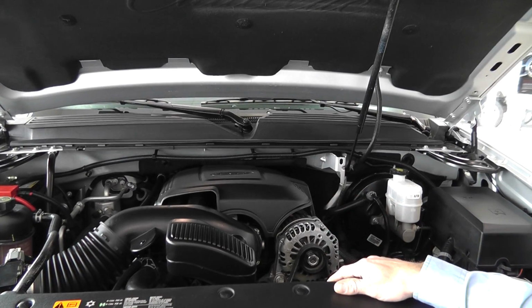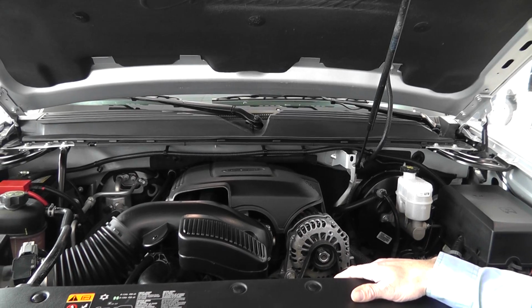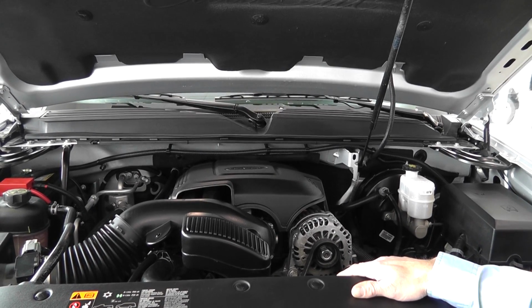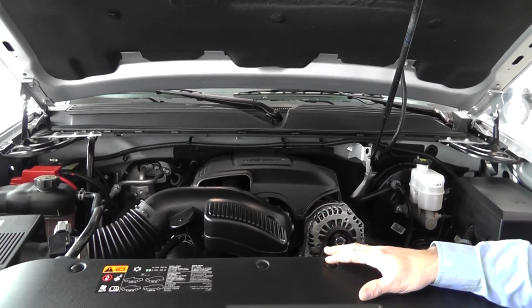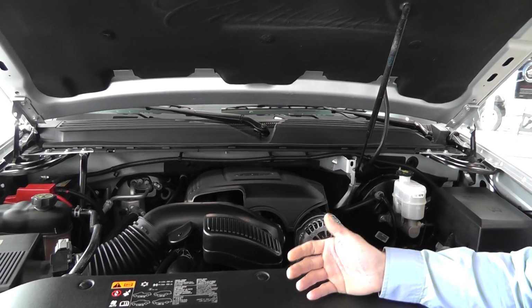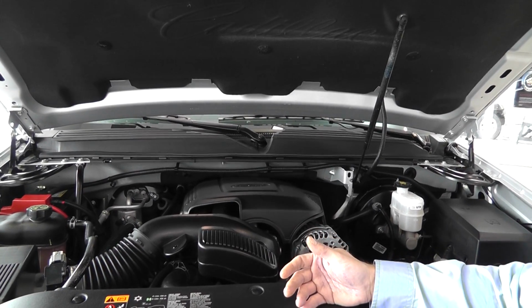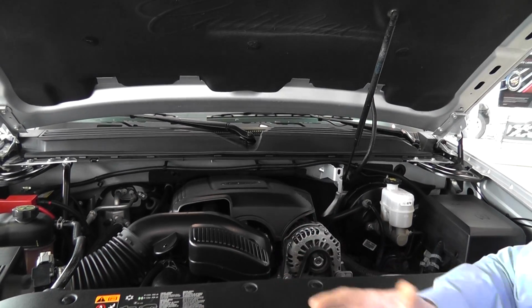There's 403 horsepower at 5,700 RPMs and 417 foot-pounds of torque at 4,300 RPMs. What that means for a person is when you're driving the vehicle, if you did choose to step on it, whether in city speeds or on highway speeds, one, it's going to have the horsepower to be able to do that. Two, it's going to have the torque that's going to pull it off the ground.